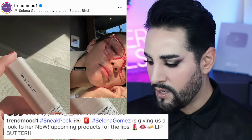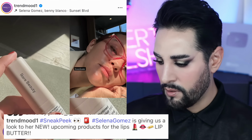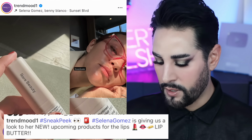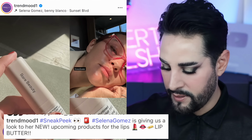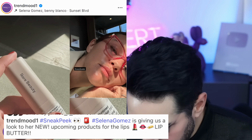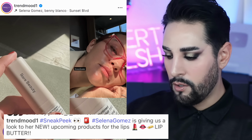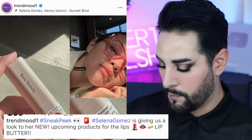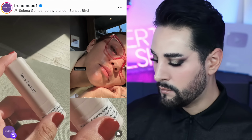Selena Gomez is giving us a look to her new upcoming products for the lips, lip butter. A look to her new upcoming products. Okay, you can't put the exclamation mark there. It has to be a look to her new. Ooh, I'm getting a delivery. A look to her new upcoming products. An exclamation mark is a full stop also. Right? Grammar people, right?